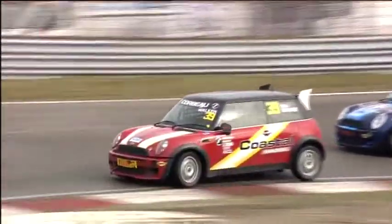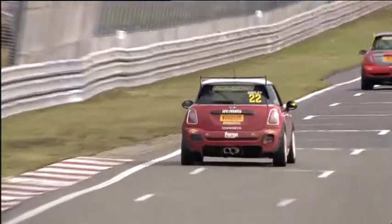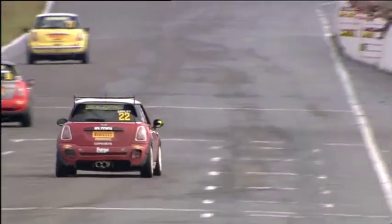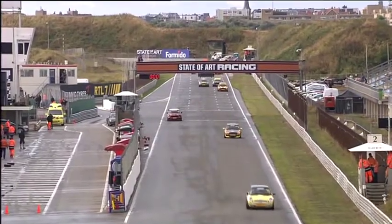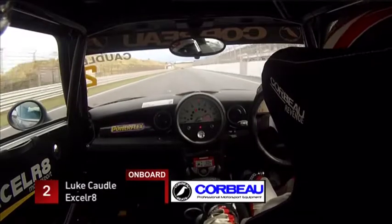Ollie Walker and Adrian Norman are going to race themselves all the way through to the checkered flag, which is poised and ready and waiting, because out of the final turn comes Chris Smiley. He sprints along the start and finish straight and takes the win to the delight of the team. So it's the double for Chris Smiley. What about the battle for second? And it's Cordell who takes it.